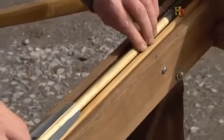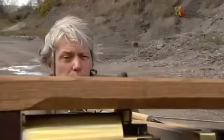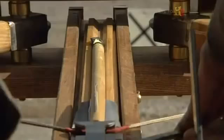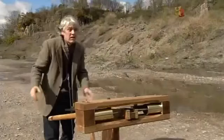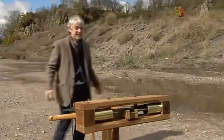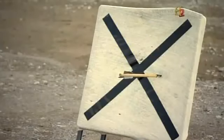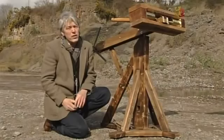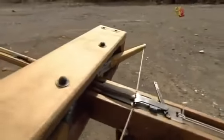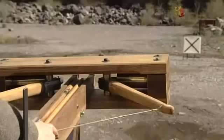The catapult would have shot 35-centimetre bolts with a wooden shaft and an iron tip. Fantastic, we actually hit the target first time. I was somewhat surprised, in fact, that we got the kind of range that we did. We were getting 40 or 50 yards range with this, and the arrows are flying very, very straight.